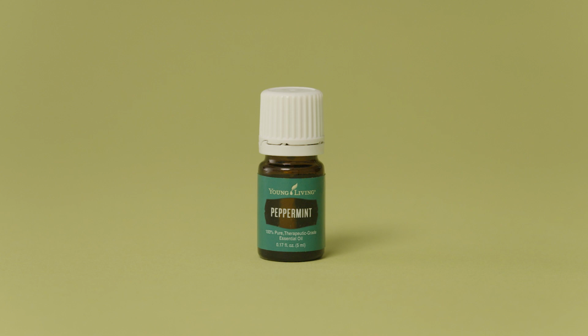In addition to tangerine, you will qualify for a 5 ml bottle of Peppermint. Diffuse this oil while working or during study time to create a fresh and focused environment. Peppermint is also a must-have for fatigued muscles due to its key constituent, menthol. Combine a drop with some carrier oil to enjoy a cooling sensation.